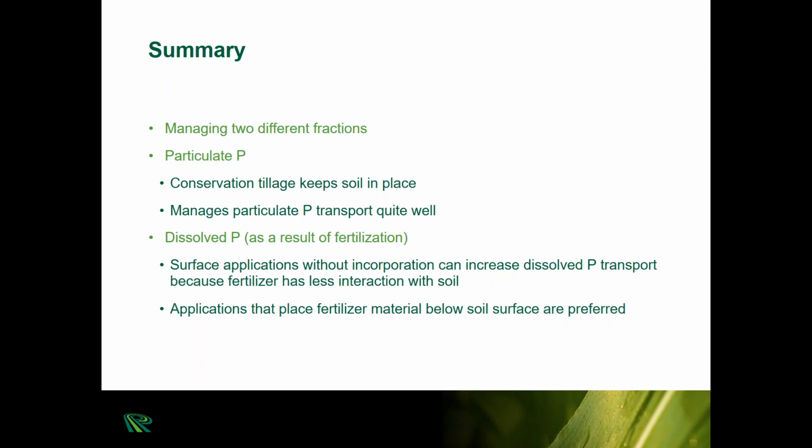And then how does this relate back to soil test levels? If I'm managing my soil test level somewhere above that critical, somewhere in that 20, 30, I've even gone so high as 40 parts per million, and I'm managing my phosphorus inputs to minimize dissolved P transport while also trying to account for particulate P, the environmental impact of our operations is going to be managed to the best of our ability. There's still going to be some loss, but we're at least going to be minimizing the potential environmental impact of what we're doing within the farming operation.